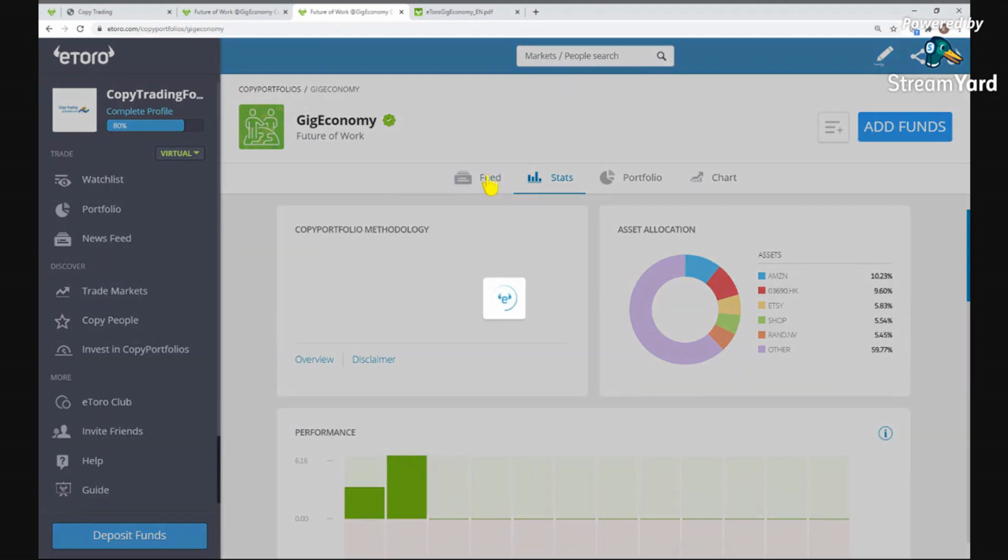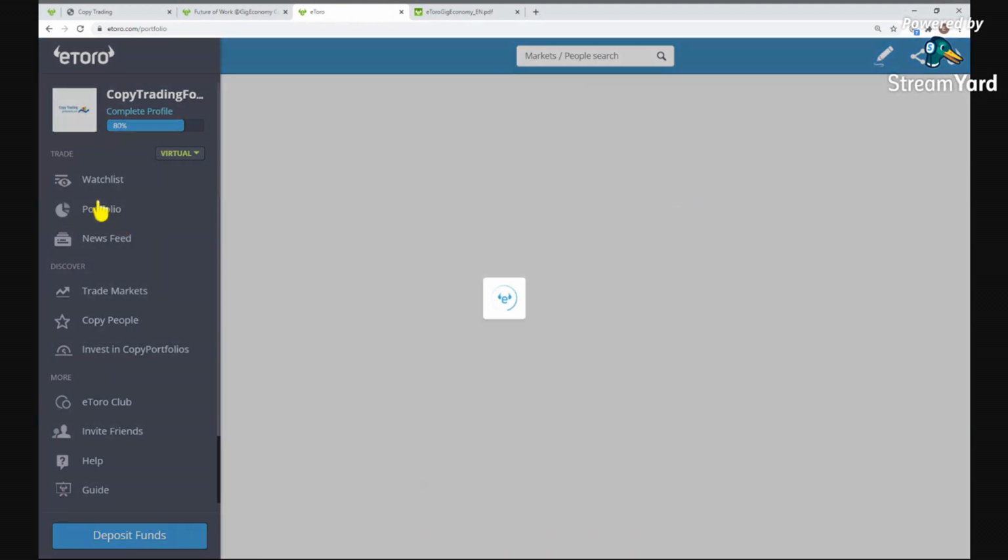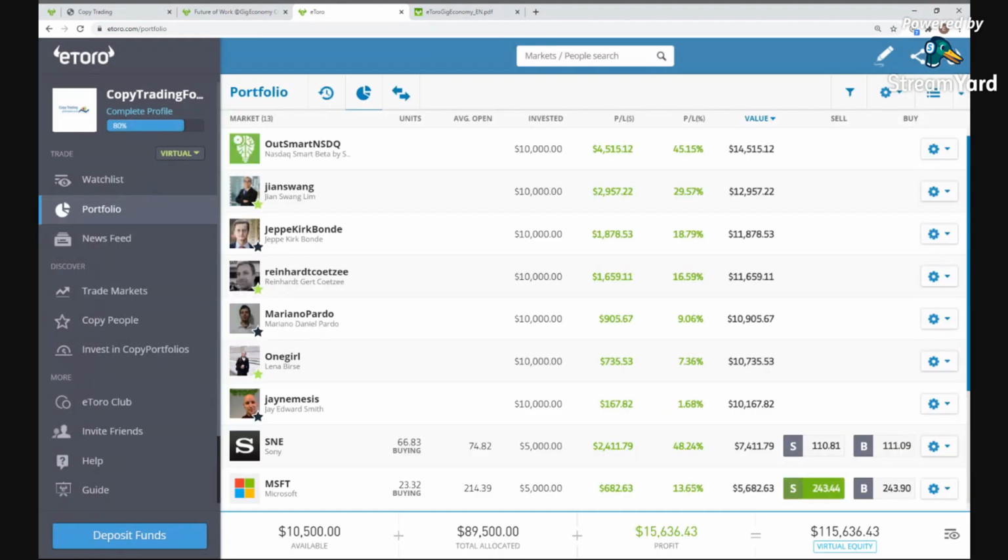Look at the news, guys. Read through it. I've added funds. You can add funds there. And my plan is to add funds once I invest in 4 copy portfolios. I'll be adding funds and adding funds to copy traders that are doing well.